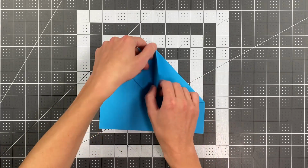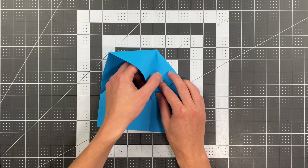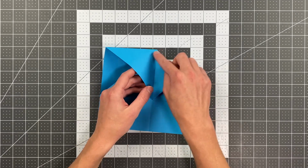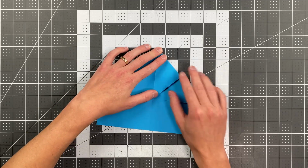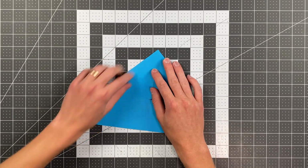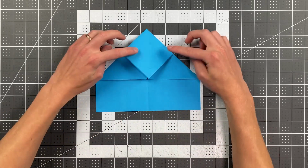I'll flip this triangular flap to the other side. And now I'm going to do the same thing here, swinging this like that and reversing this diagonal crease. And swing my flap back that way. So your paper should look like this.